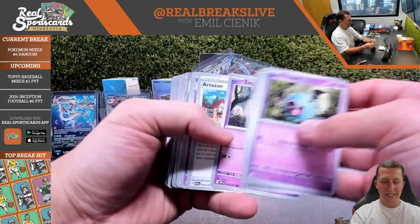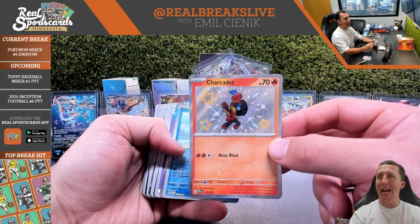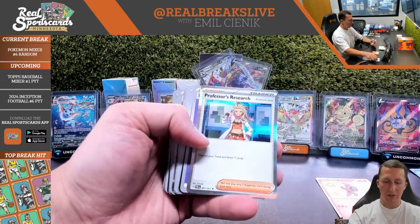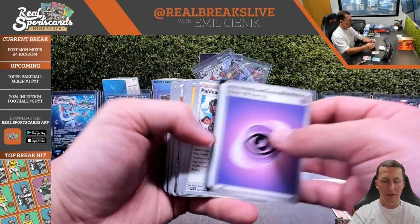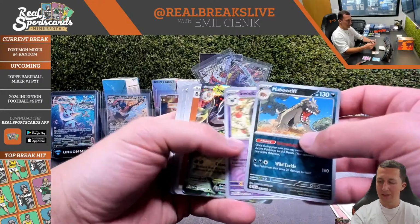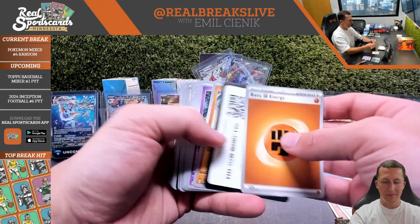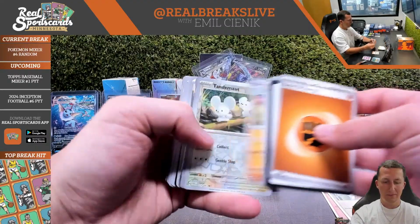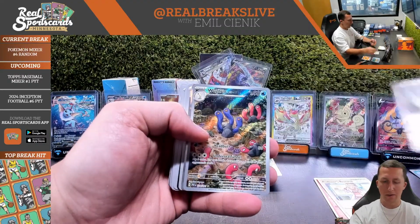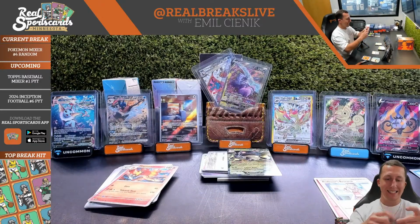Let's go. Next up, there is Charcadet with the shiny for the fire spot. Lapras reverse. Professor's Research Holo for the trainer spot. Mabosstiff and Swoobat reverse with the Toedscruel EX. Tanomouse reverse. And Wugtrio, the water spots.